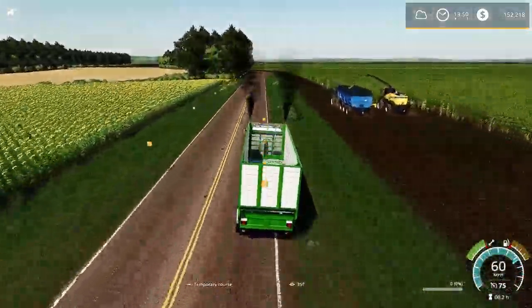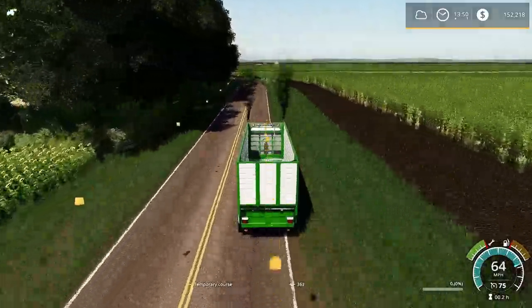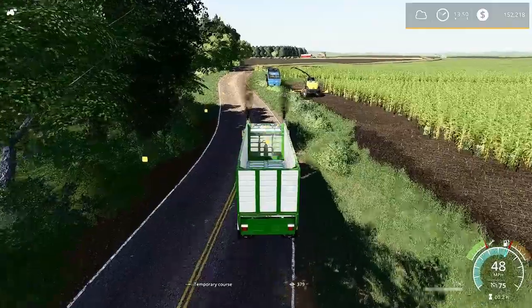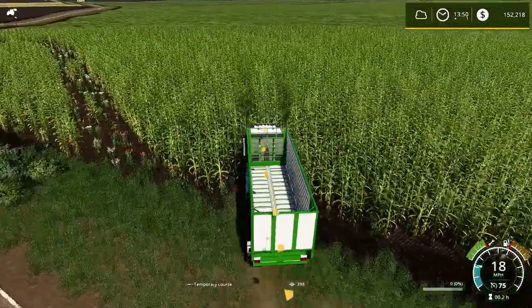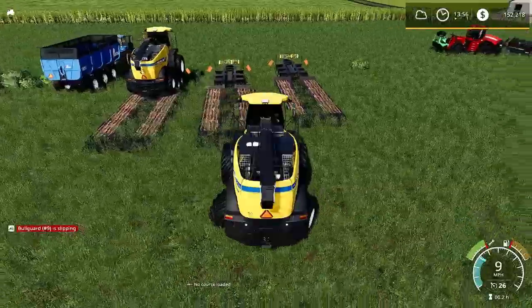So look at that chopper team going there. Looks like they're going good. We're gonna get a lot of silage off of that, just that half a field. Looks like I'm gonna have to help this grow out over here. We're gonna get this, so we'll go right here.